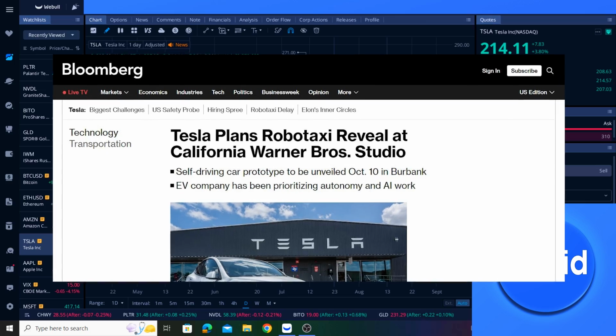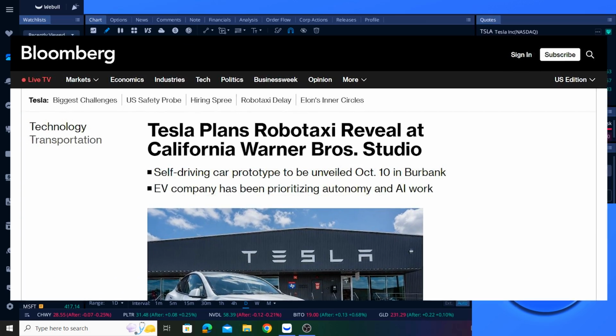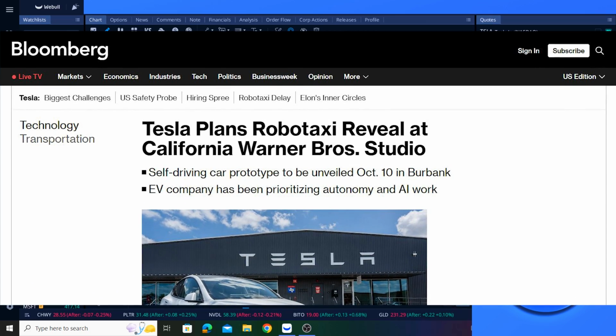With that said, I think the event is more likely to actually happen this time because this past Friday, shortly before market close, Bloomberg reported that Tesla has chosen a location for the Robotaxi event. We didn't have specific details like this the last time around, and so that is very encouraging to see. This makes me think the event is indeed likely to happen on October 10th, and so my conviction in this trade setup is even stronger now than it was before.